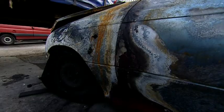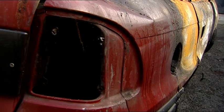So what happens to these older cars? Some of our older cars are finding their way back out onto the market, and they are being driven to their end of life. They're being abandoned and burnt out in different parts of the city and the country.